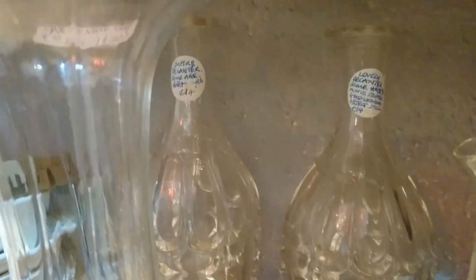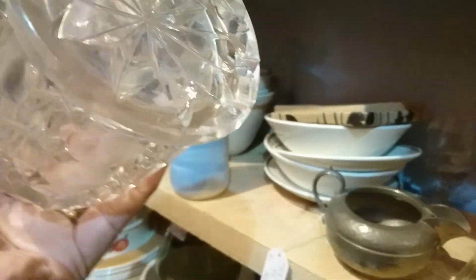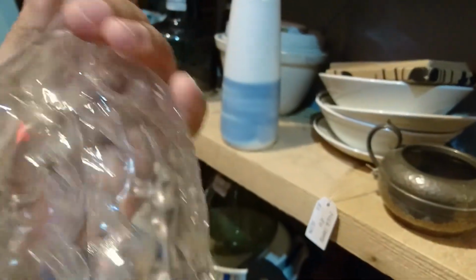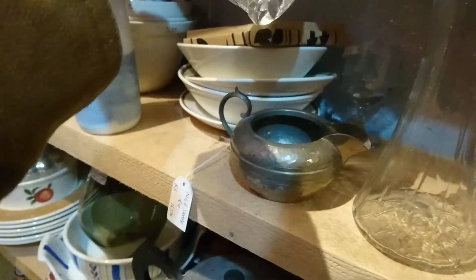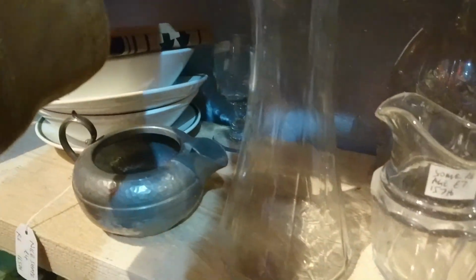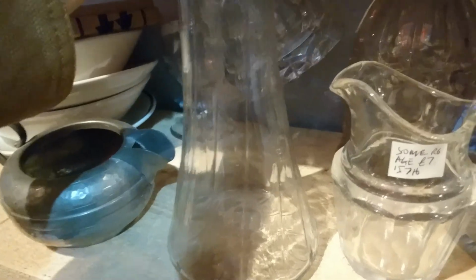Yeah, I think. Do they have a bridge number? No, I think these might be in one of my pattern books. Pity there's no stoppers. But I will have a look for these.